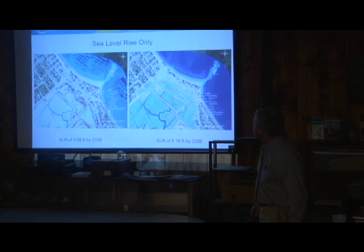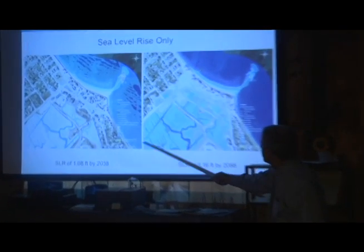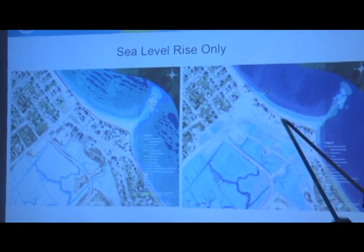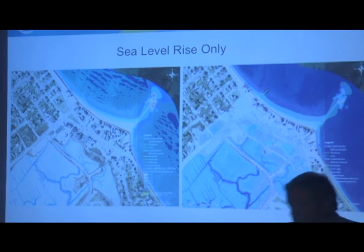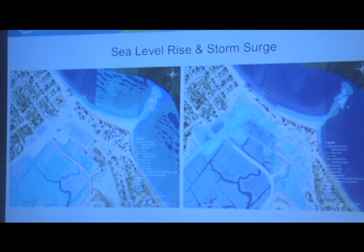This is Brant Rock down in Marshfield. Again, without storm surges, in 75 years it starts to get out here. Right over here is the sewer treatment plant, and we were concerned about that one, but it actually works. In both towns, Scituate and Marshfield, the sewer treatment plants are actually pretty well protected.